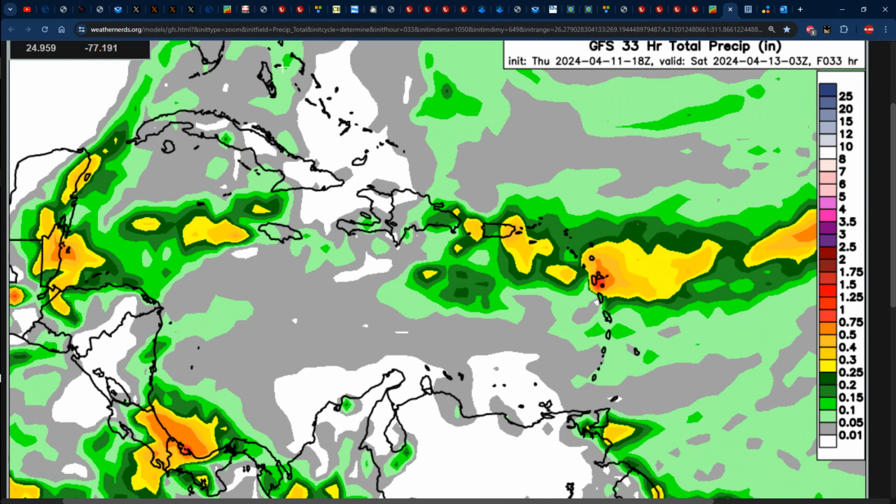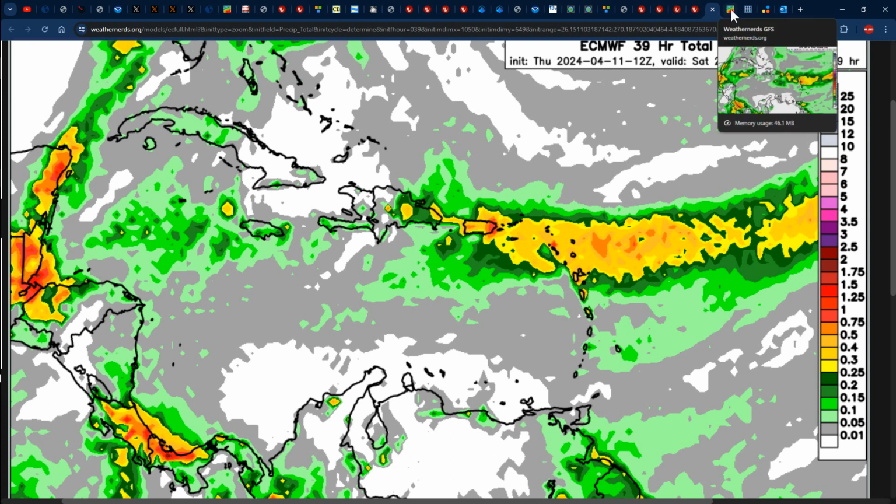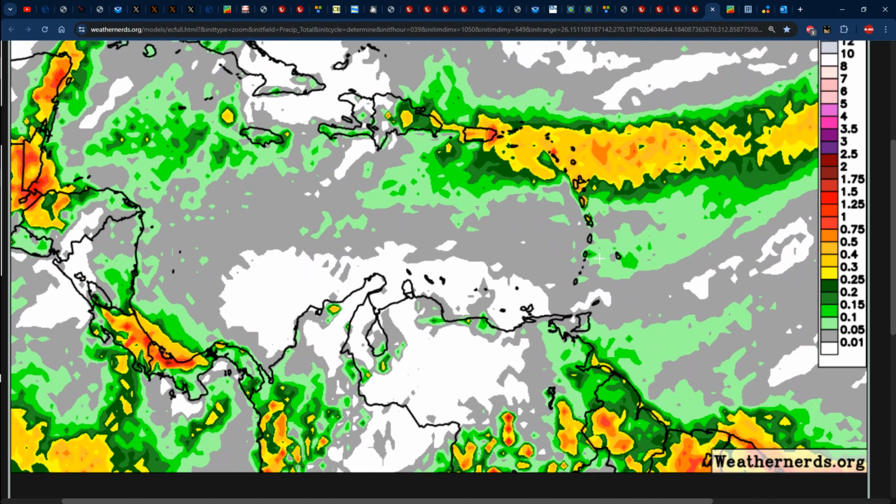Also sections of the northern Bahamas, not to mention sections of the Cayman Islands, Jamaica, the Dominican Republic, Puerto Rico, those areas that we mentioned already, so the US and British Virgin Islands, St. Kitts and Nevis, St. Martin, Anguilla, Antigua and Barbuda, Guadeloupe, Dominica, and we see that both the Euro and the GFS are in consensus with this, so there's a high probability of it actually happening.